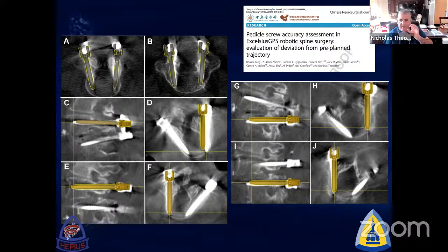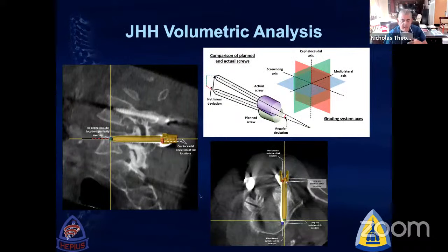So what we have now, unlike the Gertzbein-Robbins, which is really, are we in the bone or not in the bone, is that we're now able to do volumetric analysis. I can tell you the percentage range of how we hit the mark. This is not, we're in the neighborhood. This is now what is our volumetric percentage of accuracy, and why, what went wrong? Why are we a little lateral? Why are we up? Nothing will ever be perfect in surgery. We know that. But the question is, can we do better than we're doing now? And I think the answer is yes.